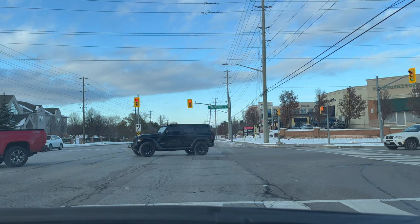From the second lane, turn onto the second lane on Mulock Drive. The speed limit on Mulock Drive is 60 km per hour. Proceed straight on Mulock Drive. Always check all intersections while crossing them. The speed limit on Mulock Drive is still 60 km per hour. Drive at a safe distance and always check your mirror every 10 to 15 seconds.